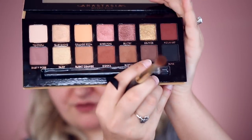You can see how quickly an eye look comes together with this palette. Just absolutely, absolutely stunning. This is Cypress Umber. This is not an original shade to this palette. This is, I believe, in almost every other palette that I've tried so far. Or every one.